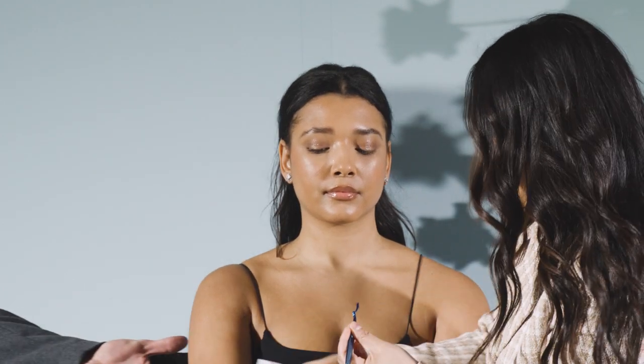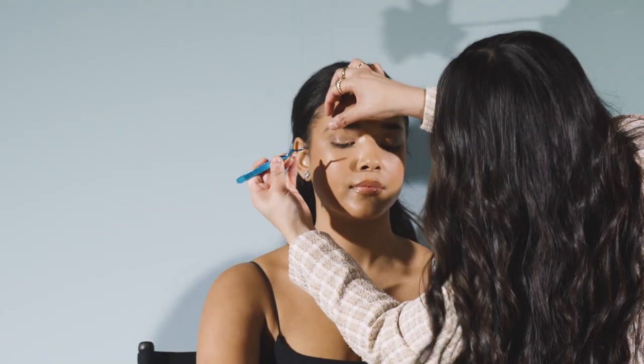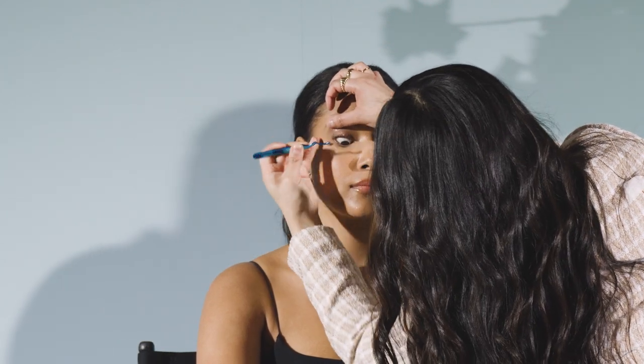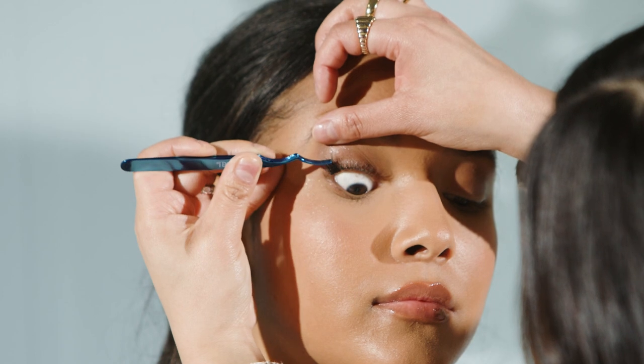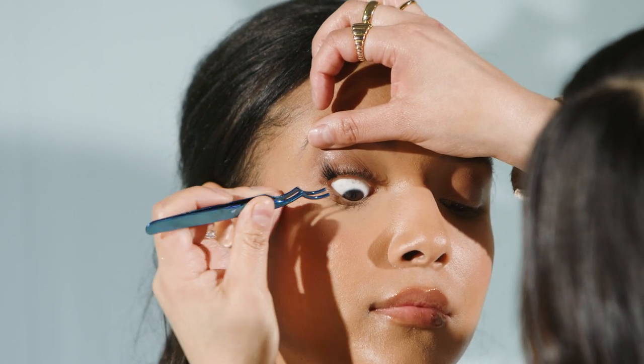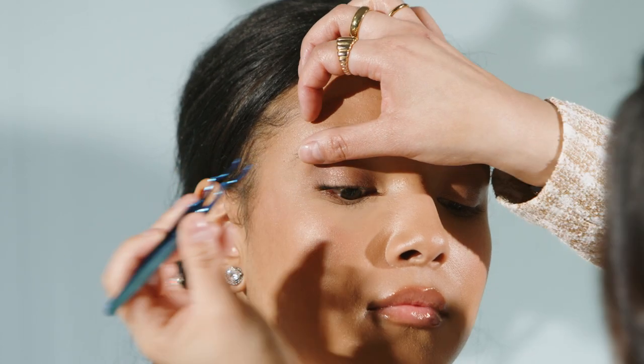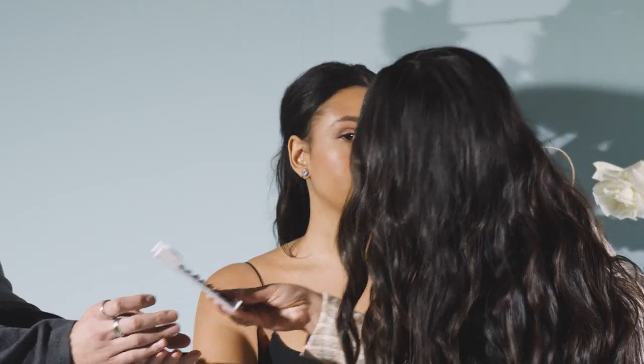Always pull from the root just to avoid pulling the fiber. Let me put this here. I got it, babe. Again, I'll lift her eyelid, and then I come in from under and pull up. Now just one pinch. And then I'll just go along the lash line like that. You see? So pretty.